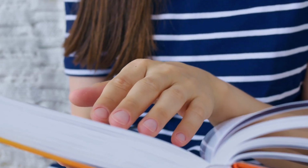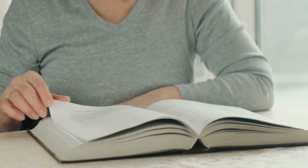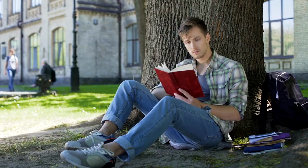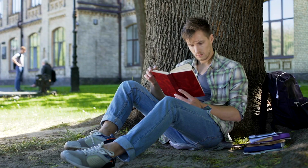This tells us that we don't need to read everything, we need to read smart. Focus on quality over quantity. Choose books or articles that align with your goals and interests. Skim through content first, and only dive deeper when something truly resonates with you. A minimalist approach to reading allows you to focus your energy on what matters most, making it easier for your brain to store that information.